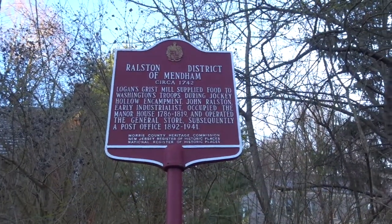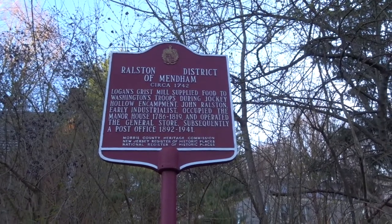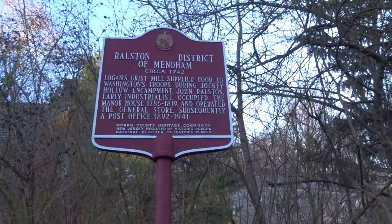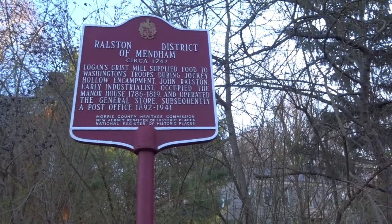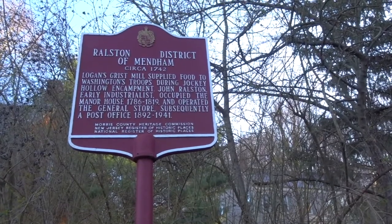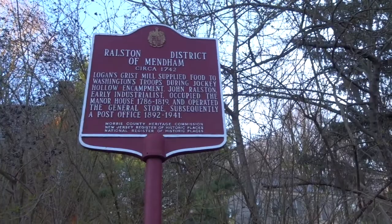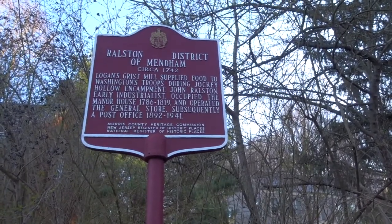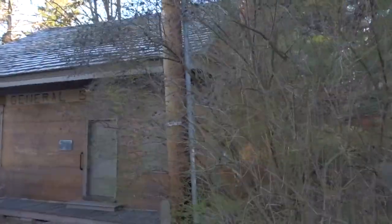District of Mendham, 1742. Logan's gristmill supplied food to Washington's troops during Jockey Hollow encampment. John Ralston, early industrialist, occupied the manor house 1786 to 1819 and operated the general store, subsequently a post office, of 1892 to 1941. And I want to show you this, because this is really cool.